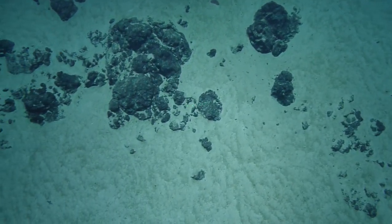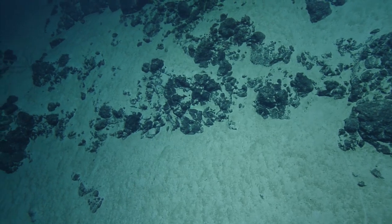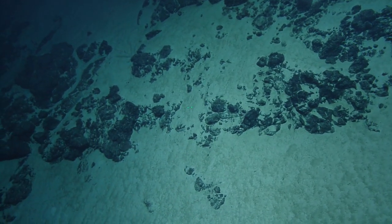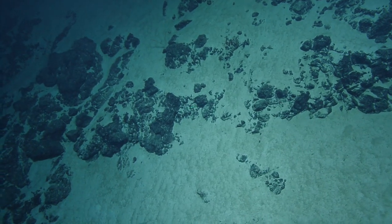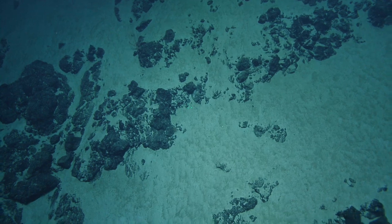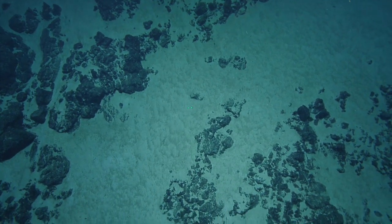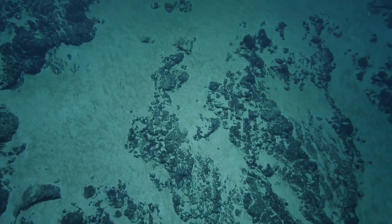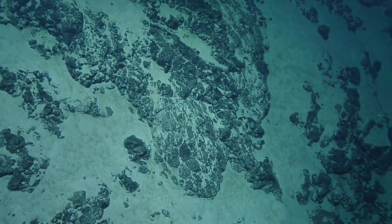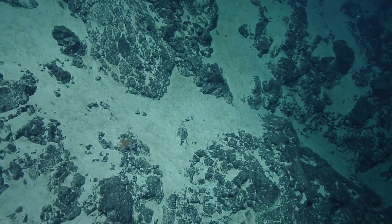Sea cucumber. Oh, there's a coral. Bamboo, probably. Another tahinodus? Yeah, so we're doing okay with the ship.